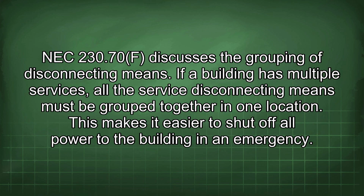NEC 230.70(F) discusses the grouping of disconnecting means. If a building has multiple services, all the service disconnecting means must be grouped together in one location. This makes it easier to shut off all power to the building in an emergency.